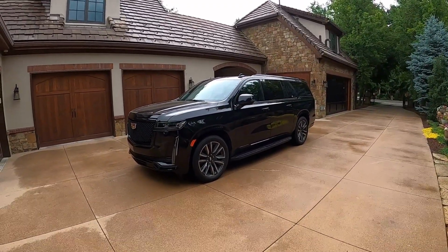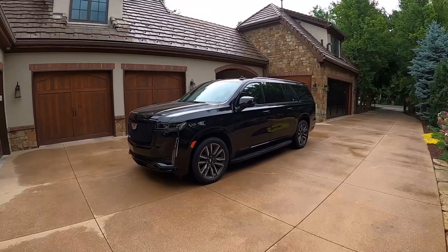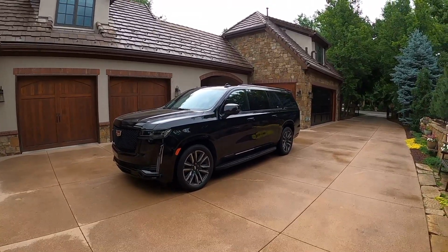Today, I bring you a full review of this brand new 2024 Cadillac Escalade ESV Sport Platinum.